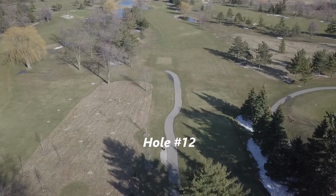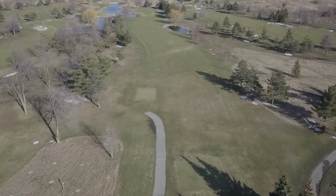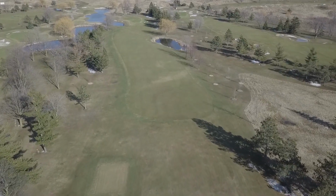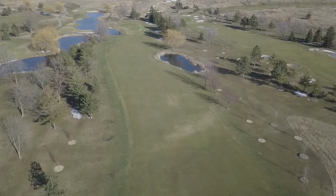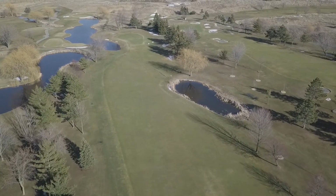Here we are, hole number 12. Beautiful sunny conditions. Temperatures were around 15 degrees. You can see the turf, great condition. There are a few soft spots in the low-lying areas across the fairway, particularly between the 2 ponds, one to the right, and one to the left in front of the green.